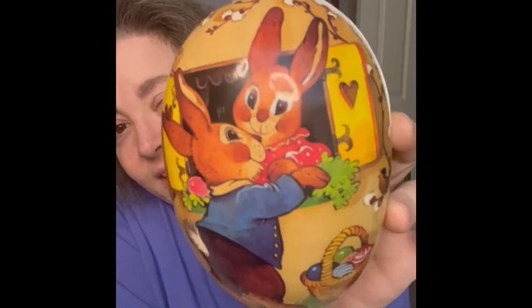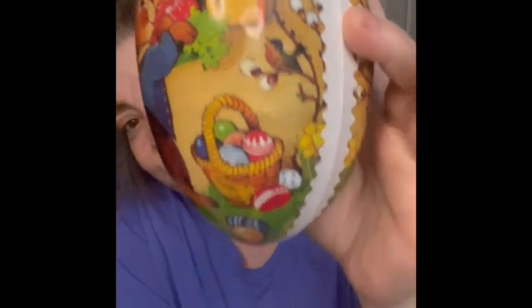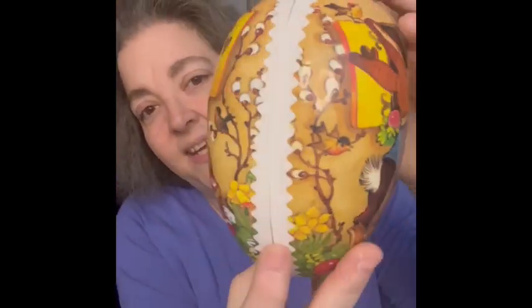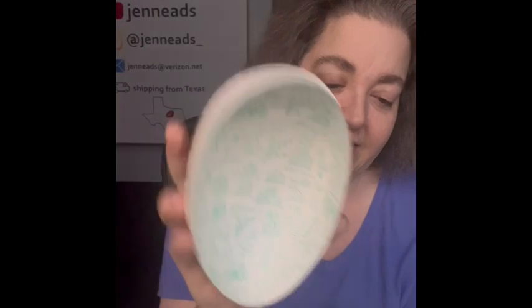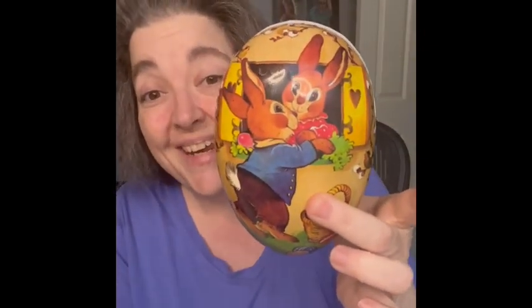Alrighty. So this one is the same thing. It has two bunnies and a little Easter basket with some Easter eggs in it. We'll turn it around. There we go. Again, same on the inside. Does say Nestler. This one is $6, letter D. $6, letter D, if you are interested in that one.